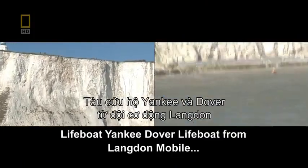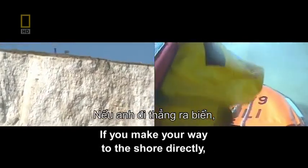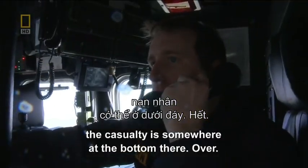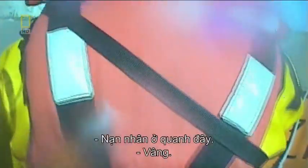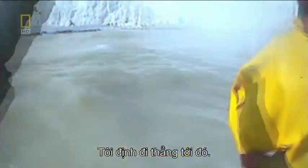Onboard mechanic and communications operator James Clapham receives news from the Coast Guard of a potential sighting. Lifeboat Yankee Dover lifeboat from Langdon Mobile, which is directly above you. If you make your way to the shore directly, the casualty is somewhere at the bottom there, over. Right, they reckon it's around about here. As the RNLI approach the famous White Cliffs, they remain hopeful that they may find the person alive. I'm reckoning running straight in there.